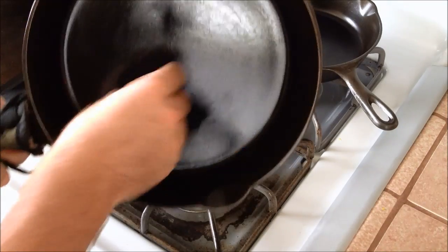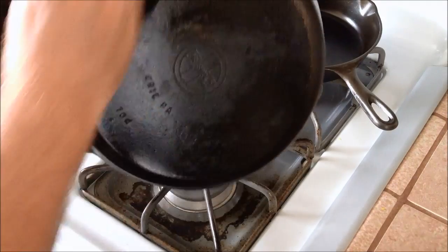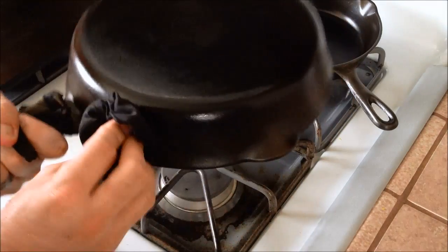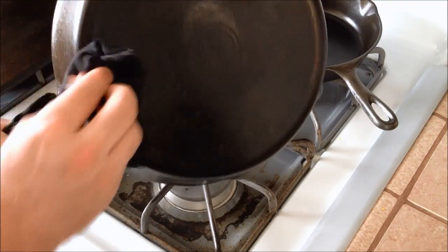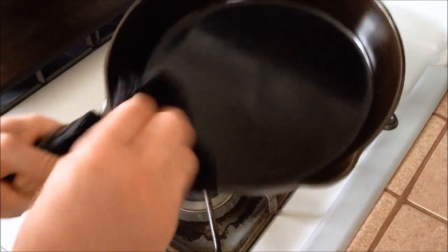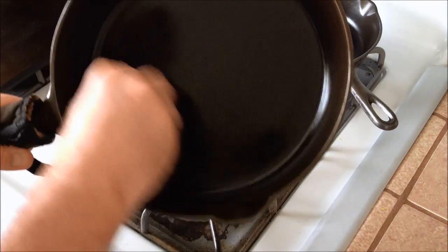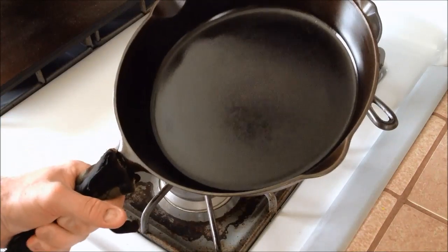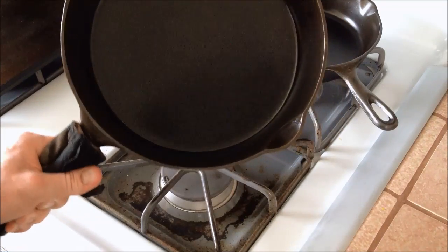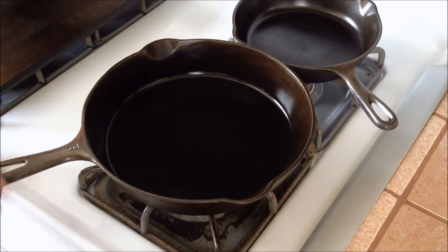Okay, so the inside's looking good. Do the bottom here. This just helps to maintain the patina, the waterproofing, the flavor, the non-stickness, and just the general health of the pan here. So there it is, back to nice and smooth and ready to cook again. Of course, don't forget your handle area.